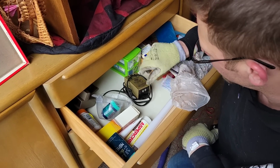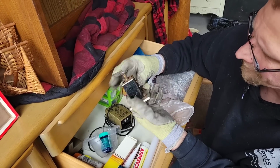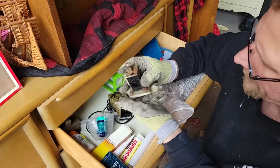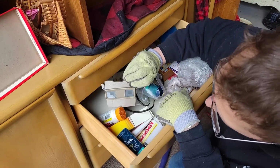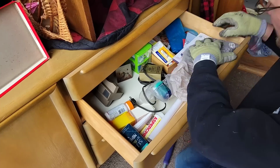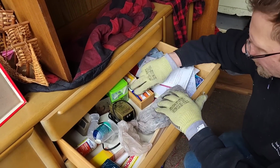Model train right there. That's weird. That's like for maybe a science experiment or something. Viewmaster. Definitely a few little things here and there. Lots of vintage goodness for sure.